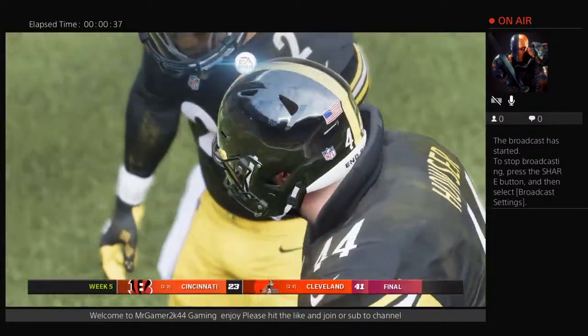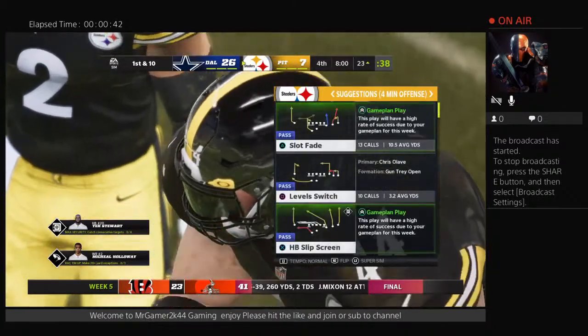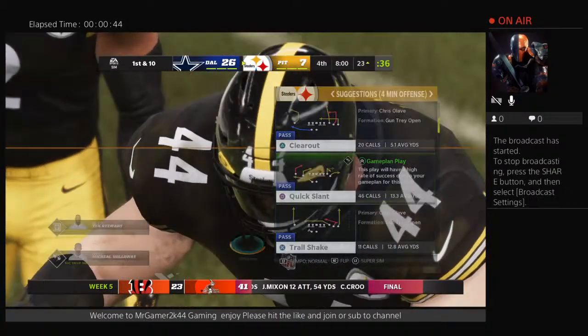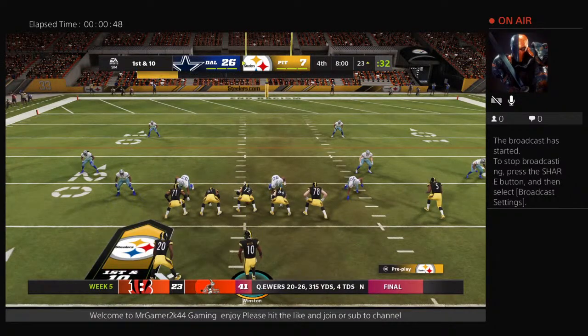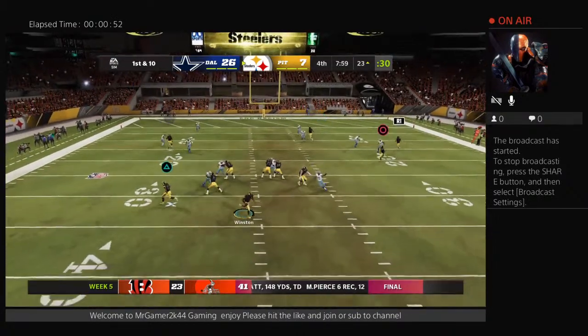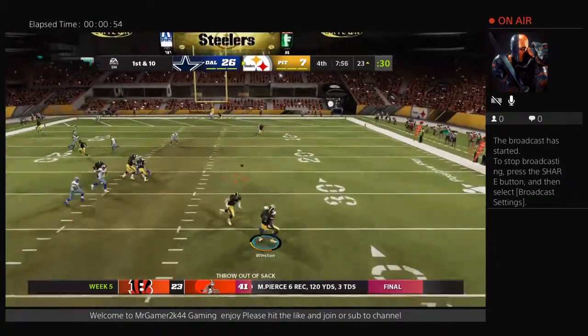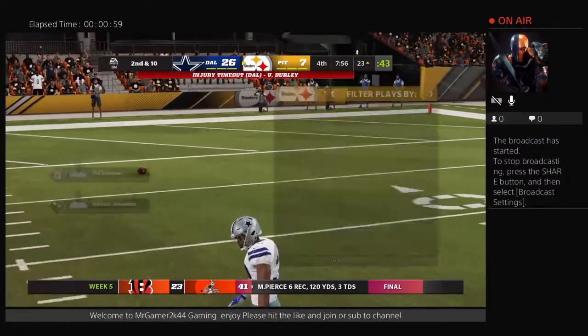Welcome back, everyone, to Heinz Field in Pittsburgh. The Steelers in control of the football as we rejoin the action in the fourth quarter. They'll try to throw now. Winston. Oh, the ball comes out on the hit, but they'll say it's incomplete.